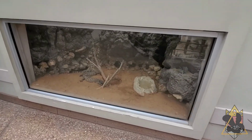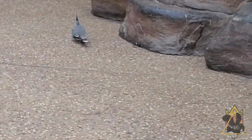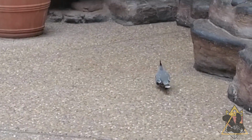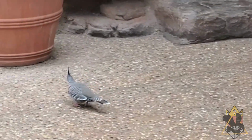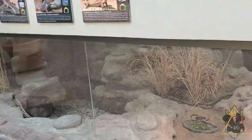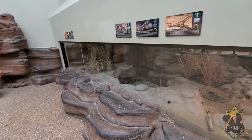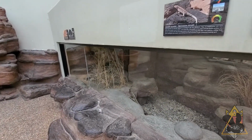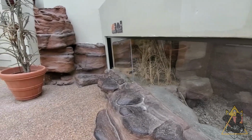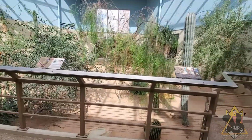It's still really good. There's this big area where the birds have it all to themselves, and in addition, you also have built-in reptile displays. Look at that little bird, as well as crested pigeons. You also have some built-in reptile enclosures for chuckawallas, rattlesnakes, iguanas, all sorts of stuff. So I'm going to film, take some pictures, and then we'll move on.